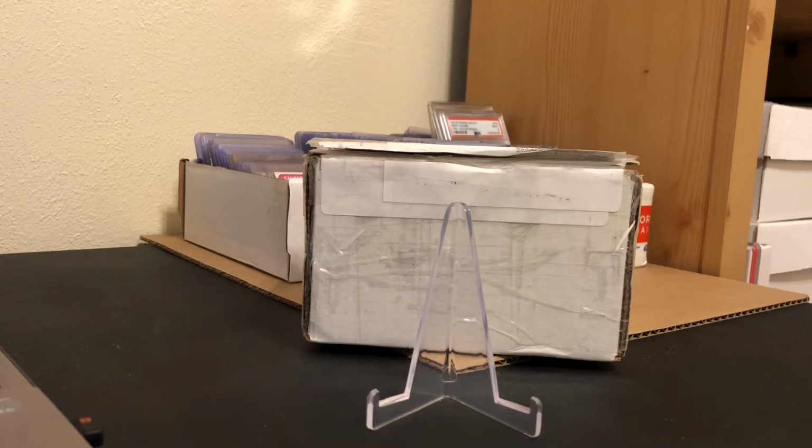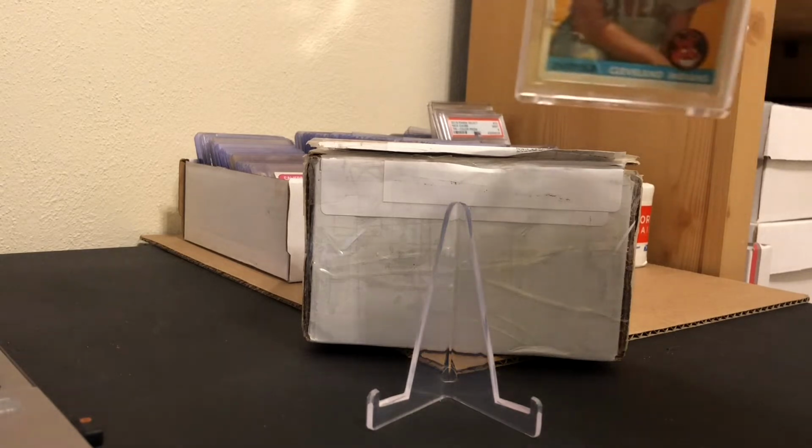So I'm going to be showcasing six, and two are raw. And for me, vintage is anything 1980 and back, because 1981 started the whole Topps, Fleer, and Donruss era. So to me, anything '81 and up is junk wax.